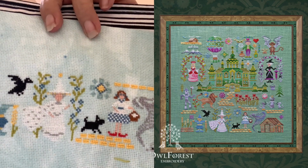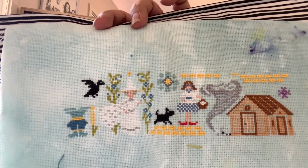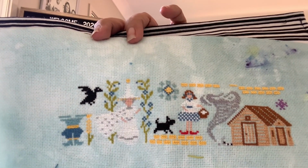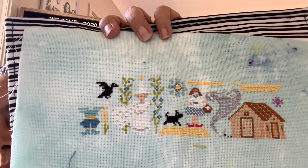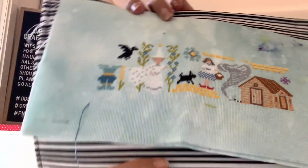That's nearly at the end of another page finished. So far that's 1 and a bit pages, but that's coming along really nicely. I'll put the finished picture up in the corner and you'll be able to have a look and see. So that's looking good. That's my Emerald City.